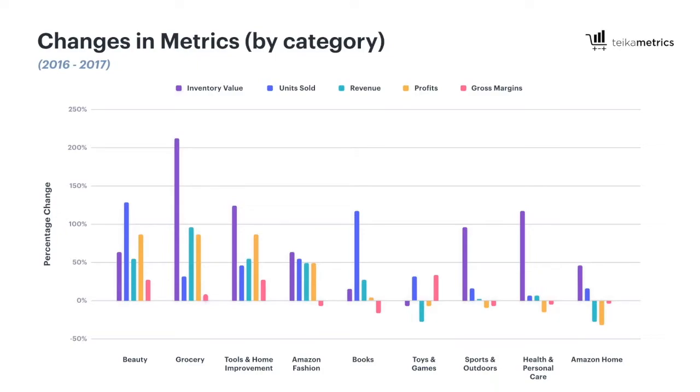Another thing we noticed, and that caused me to really wonder what was going on, is in toys and games. You see that units sold number, that blue bar for toys and games, has gone up. The gross margins have gone up, but the revenue is down and the profits are down. So that just speaks to a shift from higher priced items that are more profitable towards lower priced items. So you're selling more items, but your revenue is down and your average sales price is down.